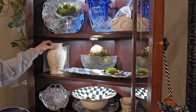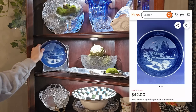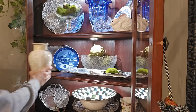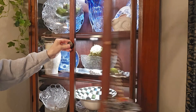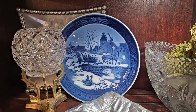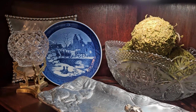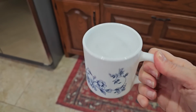I did an image search and found that this was a 1999 Royal Copenhagen Christmas plate, and on Etsy it was selling for $42. So a great little find at the Goodwill Bins. I'm going to display it here in my corner china hutch in my kitchen nook. It will go with all of my other transferware, and I can pull it out at Christmas and use it in my decor.